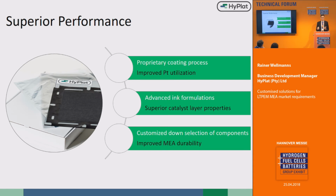On the superior performance, this is where customers are very interested in us, where we're able to provide that cost, but also equivalent or even greater performance to our customers. So our improved platinum utilization means that with the same platinum loadings, we're able to provide a greater performance for the application of our customer. Advanced ink formulations as well as the superior catalyst layer properties give better porosity as well as water management. And then also being able to provide materials which are suited to that application.